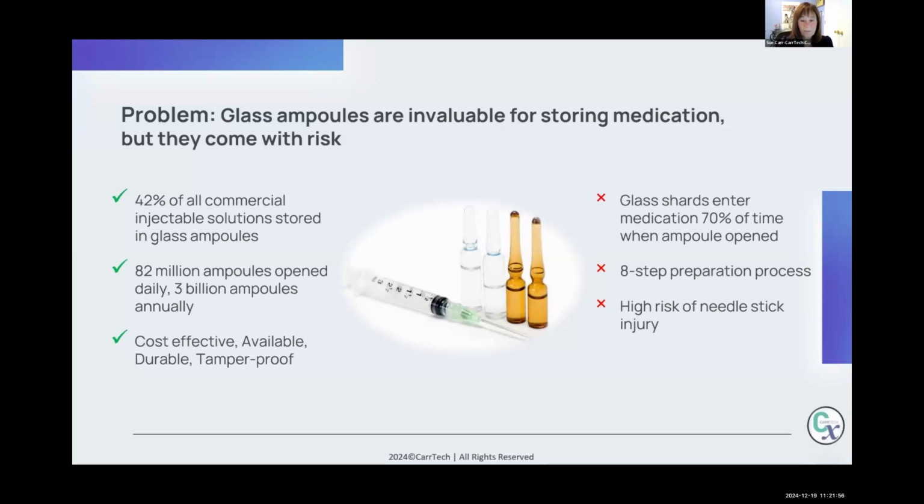But there's one big problem. To access a medication, you have to snap this neck. And when you do that, over 70% of the time, glass shards enter into the ampoule and contaminate the medication. Therefore, it needs to be filtered before it can be administered to the patient. If not filtered, glass shards entering the bloodstream can cause internal bleeding to the lungs or stomach, or even worse.